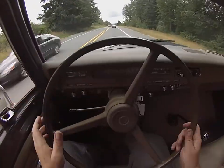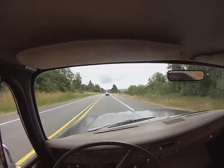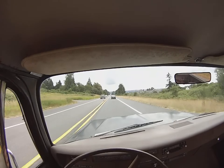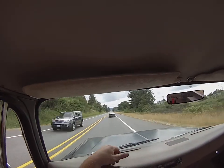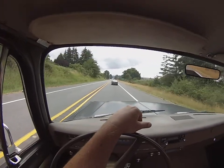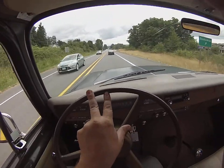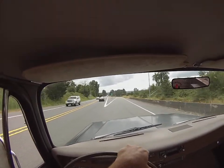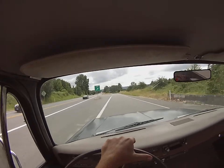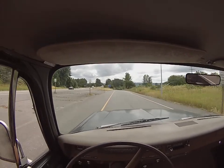But you can see I'm doing like 60. Give her a little bit of juice. I mean, it's got some power to it. It's a fun truck to drive. It's just easy power steering. When people talk about one finger driving, you can definitely do one finger driving in this thing. The e-brake works.